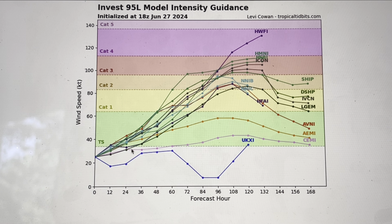So you can see it has Invest 95L reaching tropical storm status, but the majority have it reaching it within, honestly, the next 24 hours, which is pretty impressive. So maybe we could even see it become a tropical depression, if not a tropical storm, by the end of the day tomorrow on Friday or early Saturday.